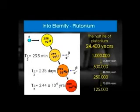Now, it's got a half-life of 24,000 years. And so if we use this analogy again, a million in 24,000 years becomes half a million, in 24,000 years becomes 250,000, becomes 125,000, 75,000 years in the future. So we're creating a waste in plutonium that remains radioactive for 10 half-lives, or a quarter of a million years.